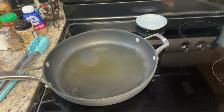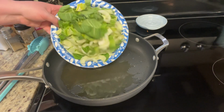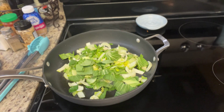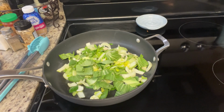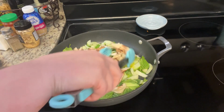Now, I differed from the recipe in cooking the bok choy because the recipe wanted you to leave the baby bok choy more whole, and I wanted it to be sliced up. So the recipe calls for you to essentially blanch. Sorry, the word escaped me. Blanch the bok choy, but again, I wanted to slice it thin. So in this skillet, on medium-high heat, I've got some oil heating up. I'm going to add in that sliced bok choy and then add in some mushrooms.